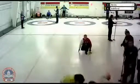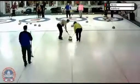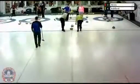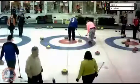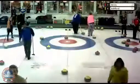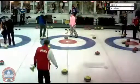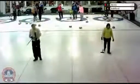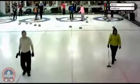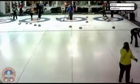Rich is going to need to be up weight here to get around this guard. It's really narrow. Looks like he is going to hit the guard and move it back. He's just going to clear the guard out and it's going to go up through the house. So the guard is out, but that red shot stone is behind better cover now. The yellow guard is right up the line from it. Definitely not where Rich was trying to put that.